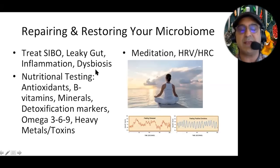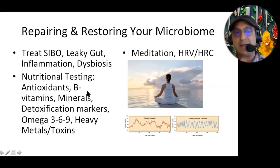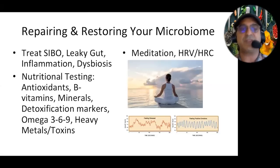We also will look at nutritional testing because, if there's dysfunction present, we want to look at things like their antioxidants, B vitamins and minerals. How do they detoxify? What are their omega-3s, 6s and 9s? We can measure these things, as well as heavy metals and toxins. These are simple urine tests now. We don't challenge people and we don't do chelation. That's a whole controversial thing, kind of a dog and pony show. We want to look at this based on the person's diet and their gut, because usually we find that when we fix the gut, guess what? Their nutrient levels get better, because the food becomes medicine.